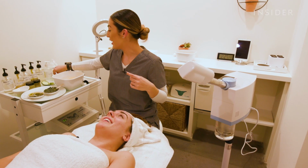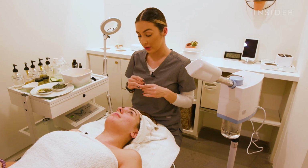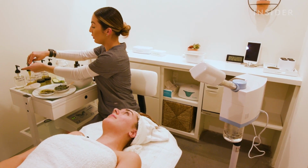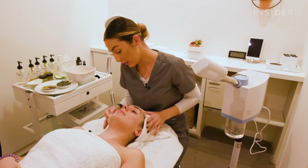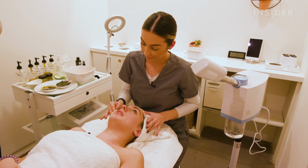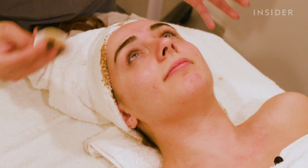Now we're gonna be toning your skin and bringing it back to its original pH level, and then we're also gonna be closing out all the pores, okay? Okay. What do you use to tone the skin? So to tone the skin, we're gonna be using a little bit of chamomile. And we're just gonna dab it onto here. We don't wanna rub the skin at all. Is this like pure chamomile? Can I use this at home as a natural toner? You can, but we also do mix it with a little bit of aloe vera as well.